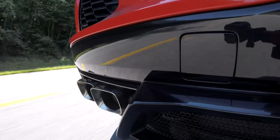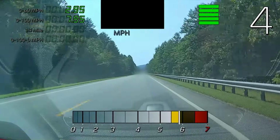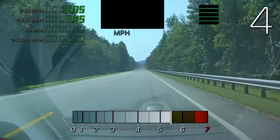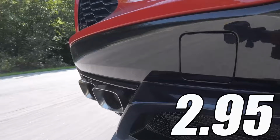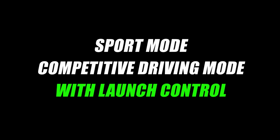Whether you're in sport mode or even tour mode, the car launches really hard and puts the power down great. So I don't think you're going to be disappointed either way, but I hope that you found the comparison helpful, just to see the side-by-side and two different scenarios or approaches to launching this car.